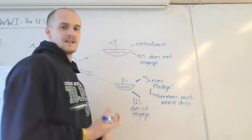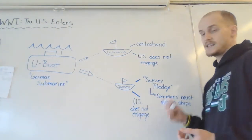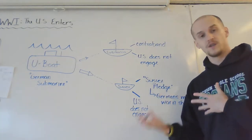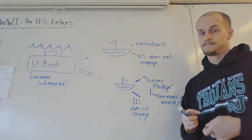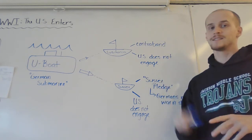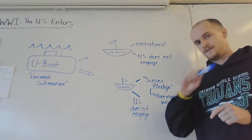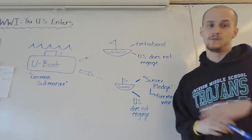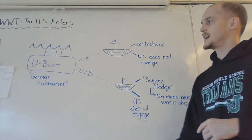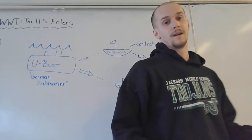So once again, the United States does not engage. And they choose not to because the Germans agreed to the Sussex Pledge. Well, the Germans agreed to warn ships before they blew up. That didn't mean that they didn't send the torpedo first and then warn the ships they were about to blow up. They found the loophole, they jumped through said loophole, and that's where they lived. But, once again, the United States chooses not to get involved in World War I.